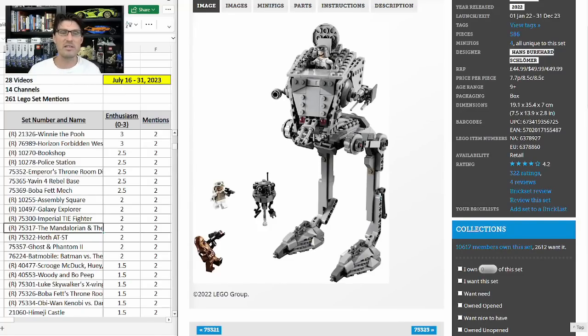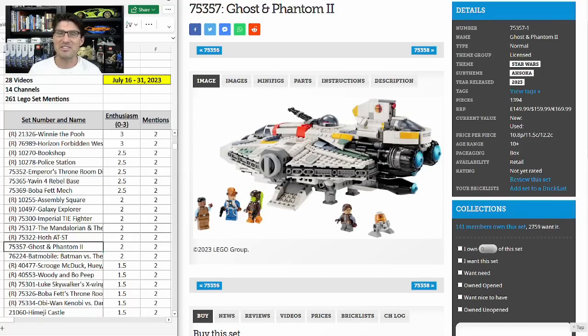75322, the Hoth AT-ST. Another set that I'm not interested in. I keep looking, and I can't find anything that really gets me excited about this set, other than maybe it's $50 for 586 pieces.